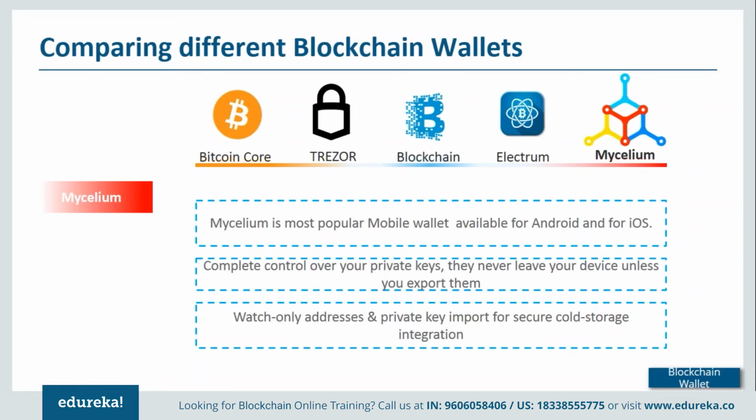Now there are people who want to constantly keep checking their Bitcoin wallets for an update with respect to the value of Bitcoin. So Mycelium also offers you a watch-only address option, wherein you can keep checking the value of the Bitcoins associated with your wallet without actually having to log into your wallet. Okay, so I hope you've got a simple understanding of the different types of wallets as well as the comparison between the most popular wallets in today's market.